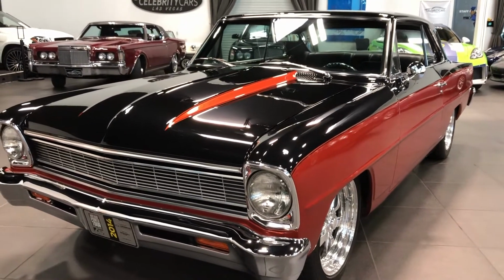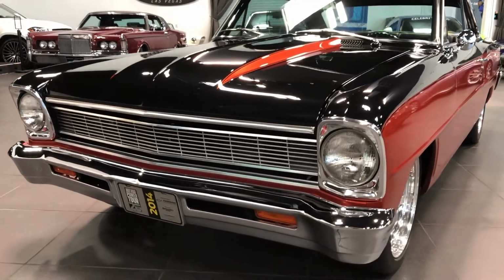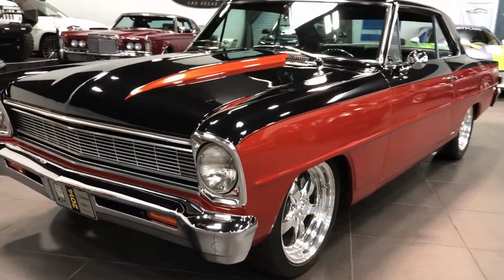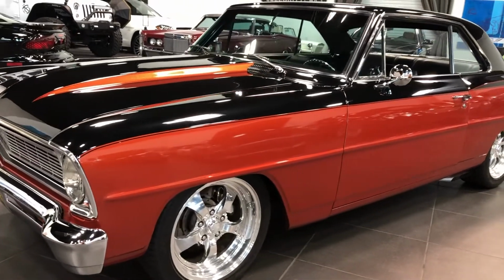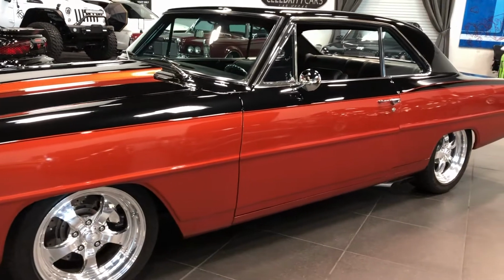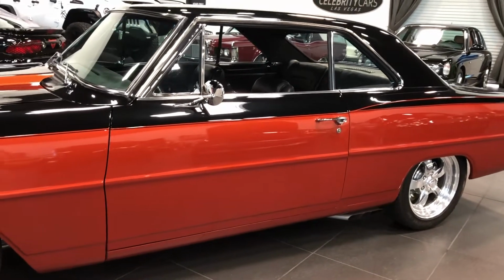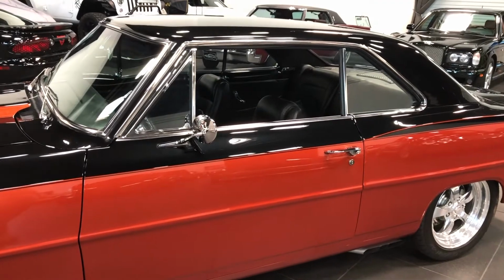Okay, well, I'm the guy that's going to show you around today. This is quite the ride, folks. 1966 Nova Restomod. Got a great big motor in it. Did I say lots of horsepower? This is a beautiful car, folks.